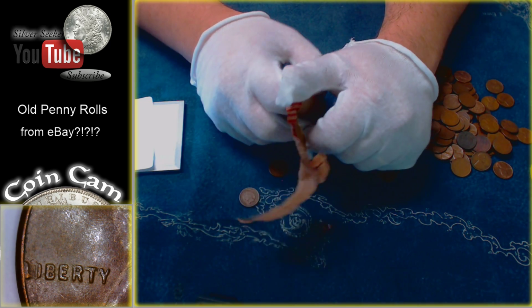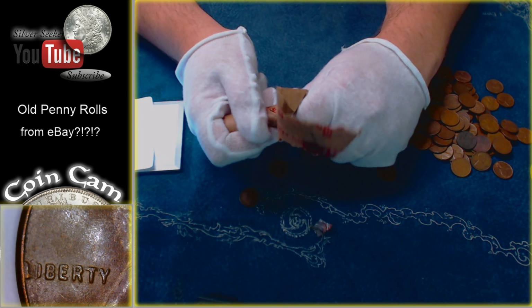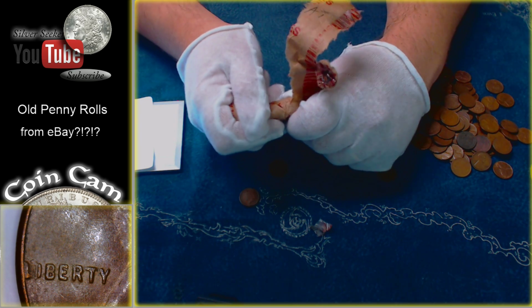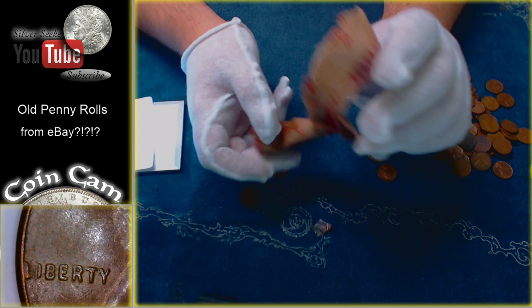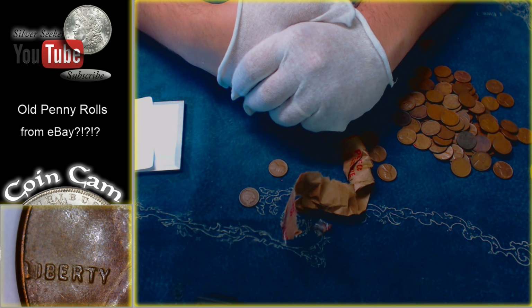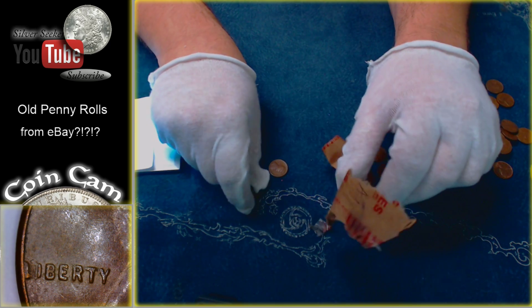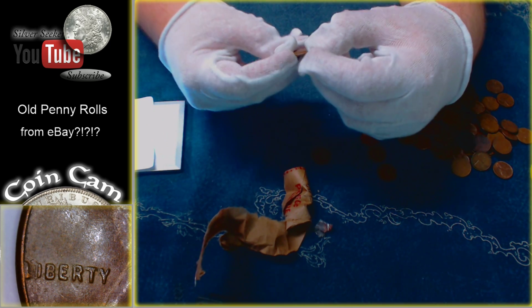So essentially I paid, if you count shipping, he probably didn't even pay $3 in shipping. He probably paid like $2. So if you count shipping, I basically got these, let's see, $4 per roll. So that's about 8 cents per penny. You can go into a coin shop and pick up wheat pennies for 3 to 4 cents a piece. So I paid about double. I did get this Indian out of it, but the rest of the coins were just junk.